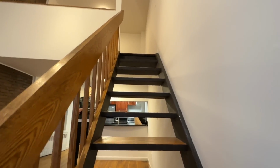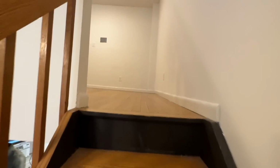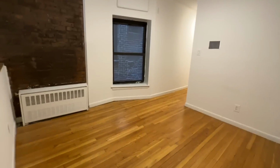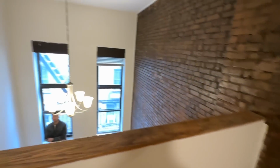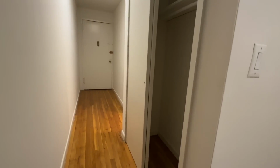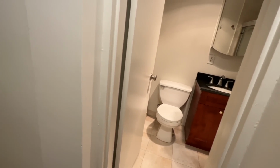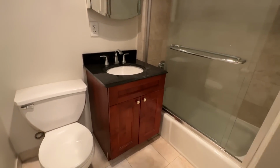I would say it's probably big enough to put a queen size bed. It didn't feel super spacious. It actually looks a little bigger on camera with the wide angle, but I think it could fit a queen. This one had a decent sized hall closet up here, definitely bigger than the last unit. And I liked that there was a full bath upstairs, so you don't have to go downstairs to take a shower. Nice sized bathroom, and there was a small tub.